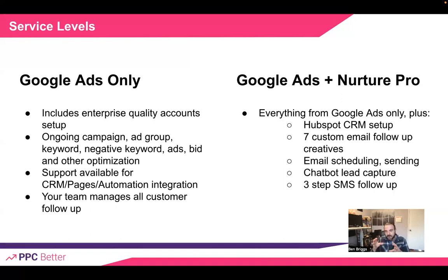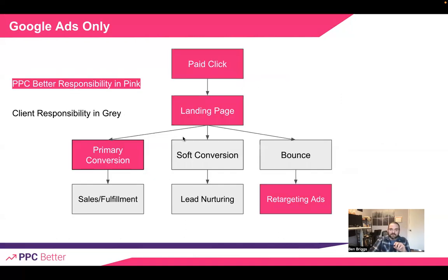So with the Nurture Pro, what we're doing is we're building out email creatives, subject lines, the body content, any graphic design that go to follow up with your customers for you. So we're doing your email follow-up for you. We can also set you up a chat bot for additional lead capture, or the exit intent lead capture. Sometimes we'll use one or both. And then we can also set up SMS follow-up for you. So that's what's included with the Nurture Pro.